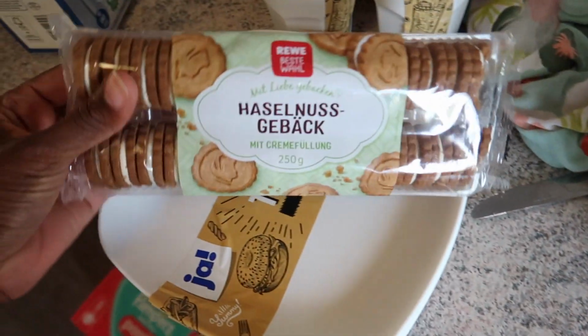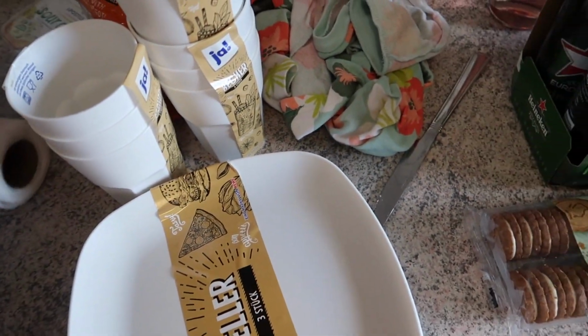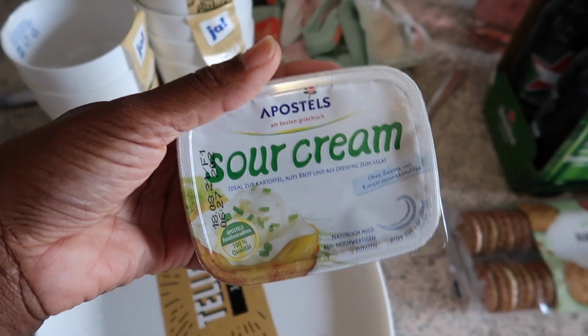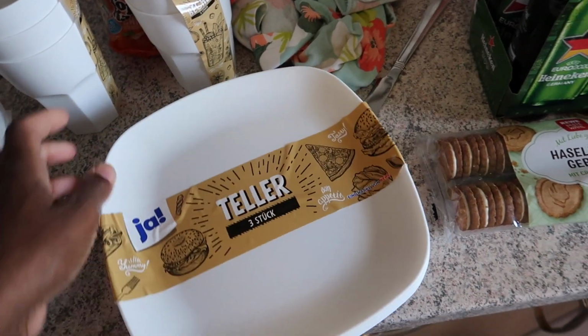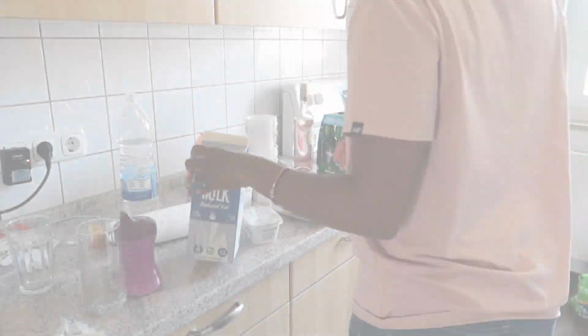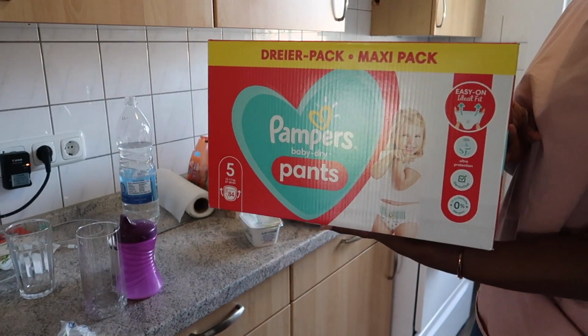I also picked up some cookies for the kids. Lauren and Landon kind of liked them, but they really weren't feeling them because they're still sitting in the cabinet now. And then I thought I picked up some sour cream, but y'all, that was not sour cream. I got some white cups, some white plates, and I also grabbed some chocolate chip cookies. But now I'm just going to clean off this countertop.